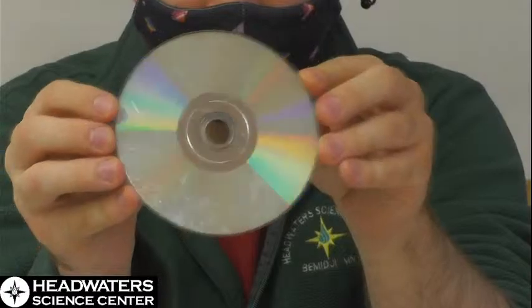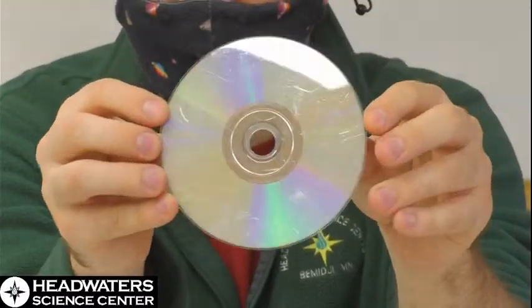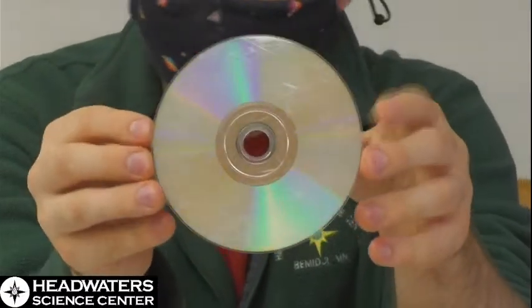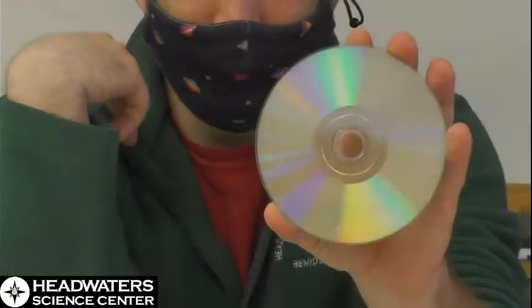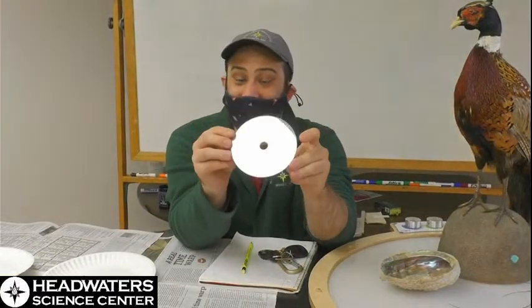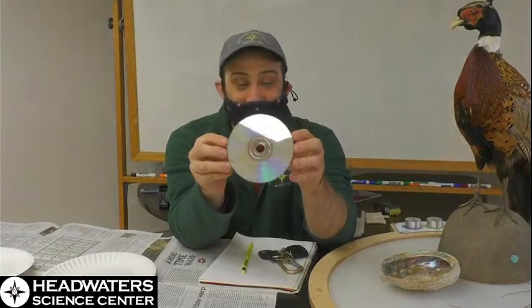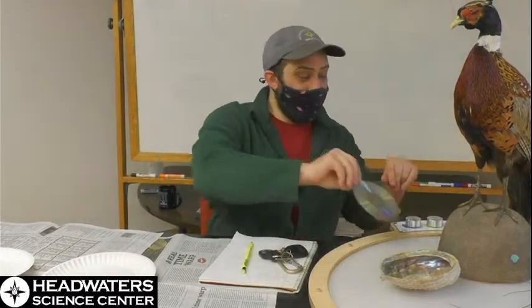The back of the plastic and the sticker that makes up the top of the CD are functionally acting like a prism would, breaking the light into its separate colors. It's kind of accidental here. You can do this intentionally, and that's what prisms are, but it happens on a CD in a very similar way. This is what we call light refraction.